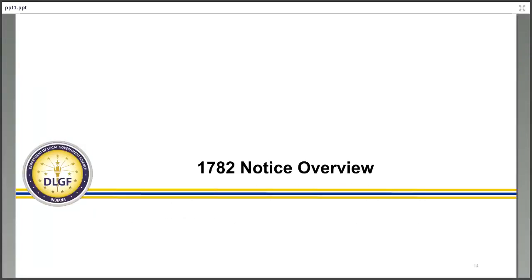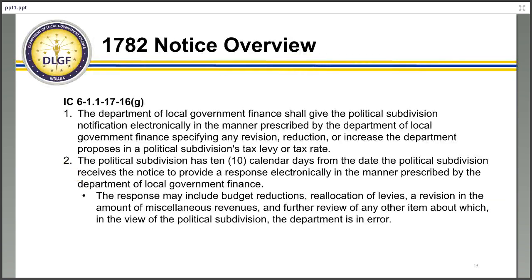Now let's start reviewing the 17.2 notice. So what this statute says is that we have to give you notice of any revision, reduction, or increase the department proposes in the levy or rate. Now, once we notify you, you have 10 days to respond to the department electronically. So this is all done through that 1782 notice.